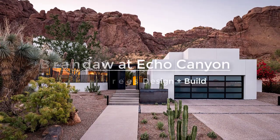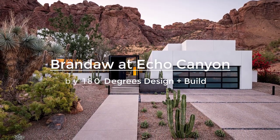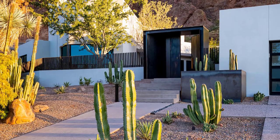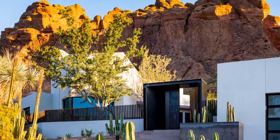This home around the rocky landscape at the foot of Camelback Mountain, originally built in the 1960s, Brandaw at Echo Canyon, has been thoroughly renovated with the aim to capture the grandeur of the surroundings and create various spatial experiences for the visitor.